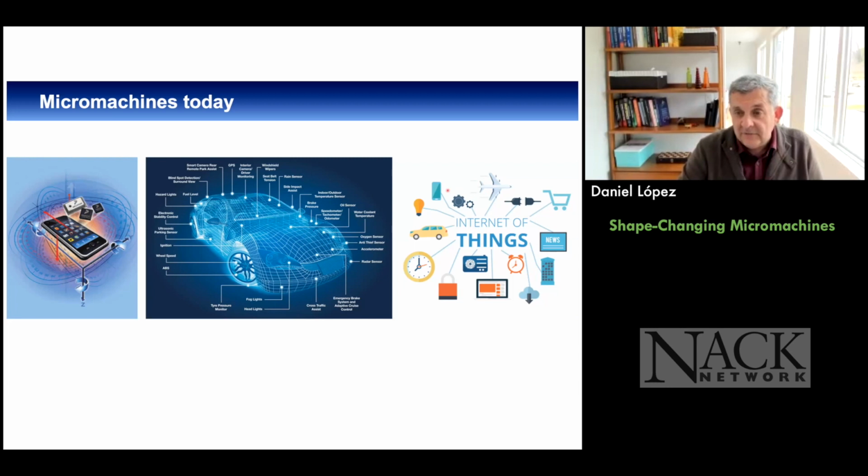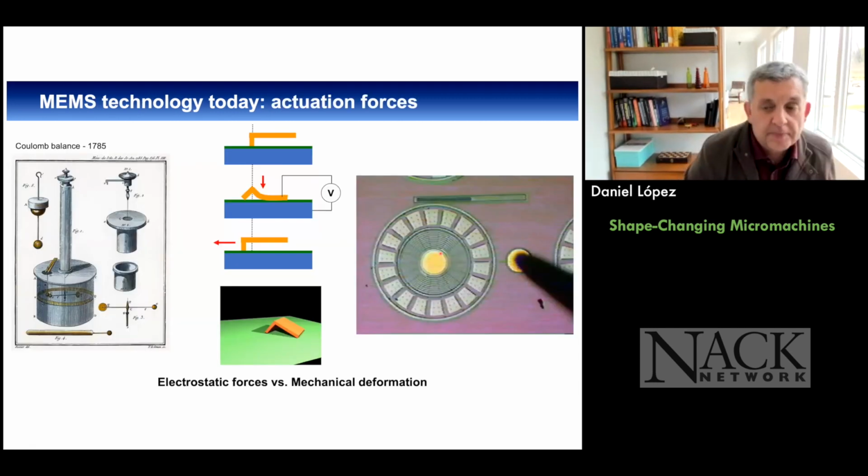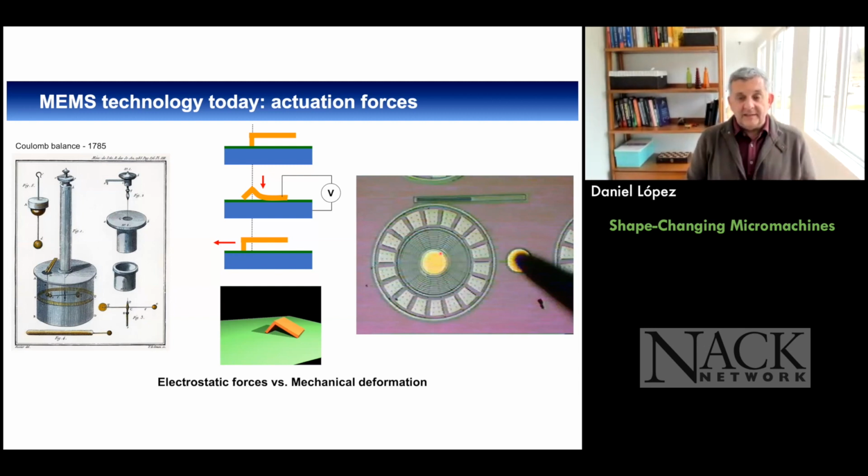And there is a great future related to the Internet of Things. Remember, we want to take basically every object that we interact with on a daily basis and connect it to the web, to the internet, to manipulate it or to get informed about what's going to happen with it. That's basically the present and where this is going. But as I said before, it's a well-known technology. We know how to fabricate these devices and we know how to actuate these devices.